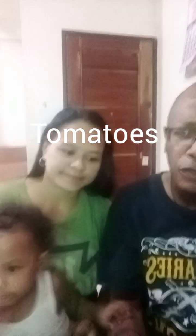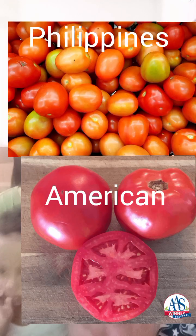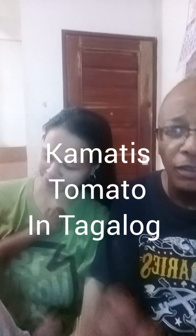Then they have the tomatoes. The tomatoes are very small, too. They're like the cherry tomatoes that we have, but of course ours are huge in the U.S. What are the tomatoes called in Tagalog? Kamatis.